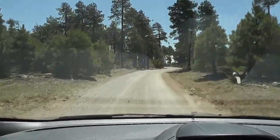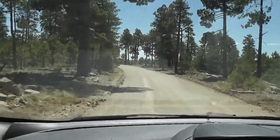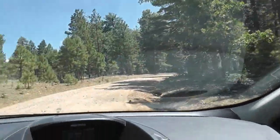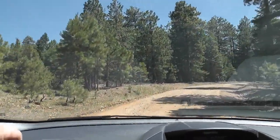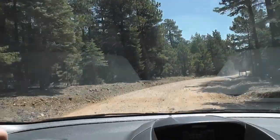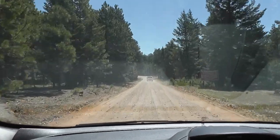The roads are good. We're making good time, cruising along about 45 miles an hour. Alright guys, we just turned down 295E. It's 4.5 miles to Knoll Lake. So I'm off of the Rim Road now and headed toward Knoll, and it looks like I got a truck in front of me. The guy in the truck back there did let me by, which was really cool.